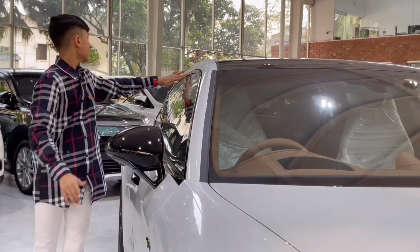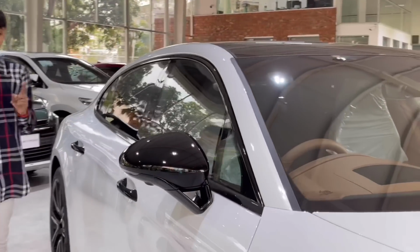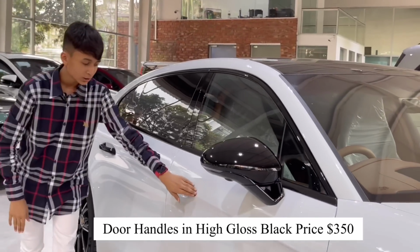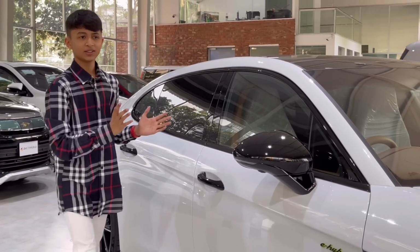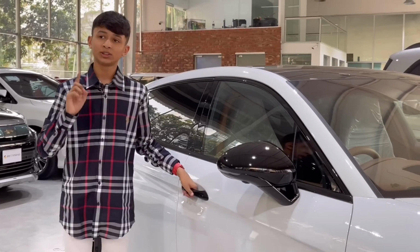These window lines are in full gloss black. These also had to be paid for extra, and the door handles are also in black. This also had to be paid for extra. Like, you have to pay a lot extra if you need a Porsche that looks good.